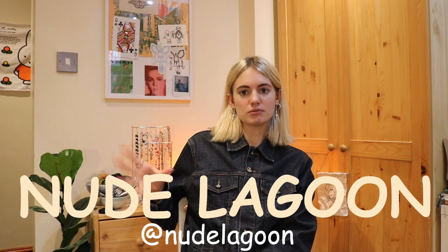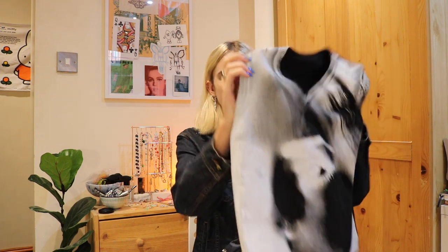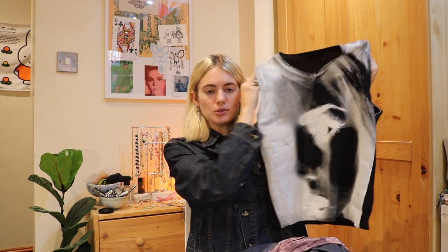The next brand is Nude Lagoon. They're a vintage, like, Depop kind of store, but they also sell their own prints. And I picked up these pieces from their pop-up in Vinegar Yard in London, but they sell all of this stuff online as well. I'll start off with the piece that you can actually get an exact same of, because it's one that they print themselves. And it's this screen print on this little black vest.